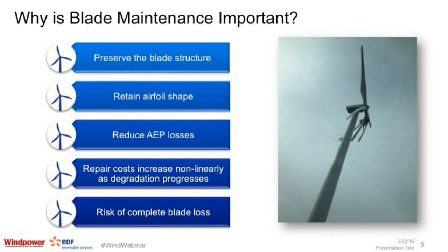So why is blade maintenance important? We have to make sure that the blade structure is not degraded. It's very important to retain the airfoil shape that the blade was designed to have, for the very reason that if not, there will be annual energy production losses, and so you will suffer, frankly, a loss of revenue because of that. Repair costs increase nonlinearly as degradation progresses. That's a mouthful, but what is meant there is that if you allow the blade problems or erosion to continue, that maintenance cost is not proportional to how long you wait. You're actually going to pay a lot more to get that blade restored to its best operating condition the longer you wait. And then, of course, if you go too long without maintenance, you could actually suffer a complete blade loss.